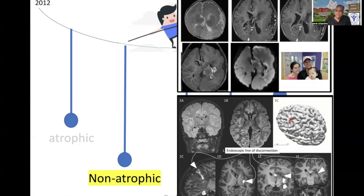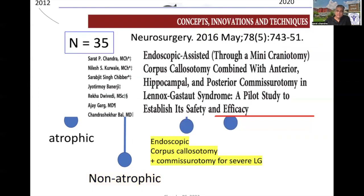And this is a hemimegalencephaly with frontal horn aplasia, one of the most complex pathologies. And we did this case in Malaysia. The child lost just 40 cc of blood. He was having about 300 to 400 seizures a day. And just by using the endoscopic technique, we were able to provide a very optimal disconnection, and the child was seizure free. And some of the caveats were that we were able to develop endoscopic assisted corpus callosotomy, which could be combined with anterior, hippocampal, and posterior commissurotomy, described in the literature for the first time for severe Lennox-Gastaut syndrome. And with this, we showed that we were able to stop the drop attacks in almost 100% of the cases.